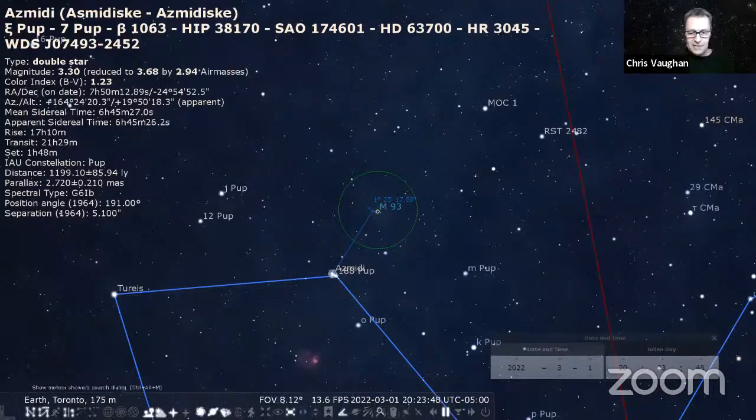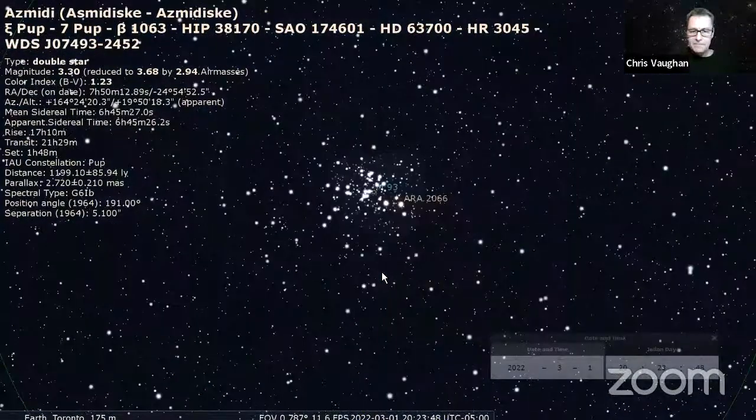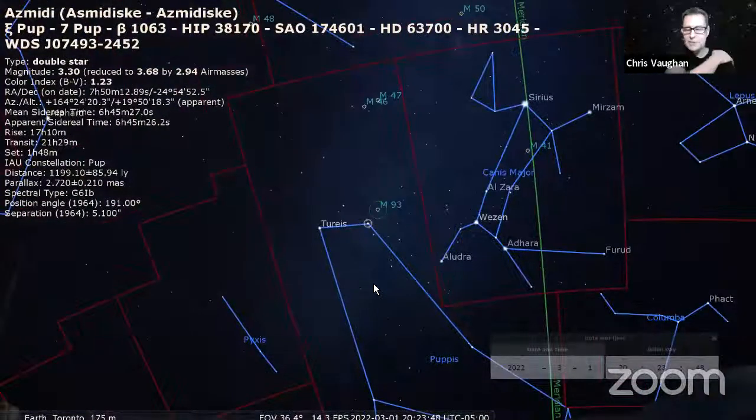So again, you can take note of the number of stars that you see. Maybe compare the number of bright ones with the amount of fainter stars and look for any odd little stars or patterns that you might see in it as well. So those are my recommendations for this week. And that's the last of the winter Messier.